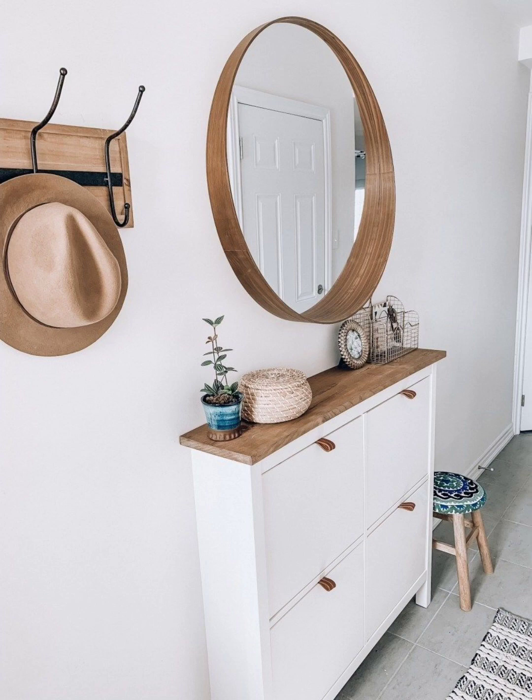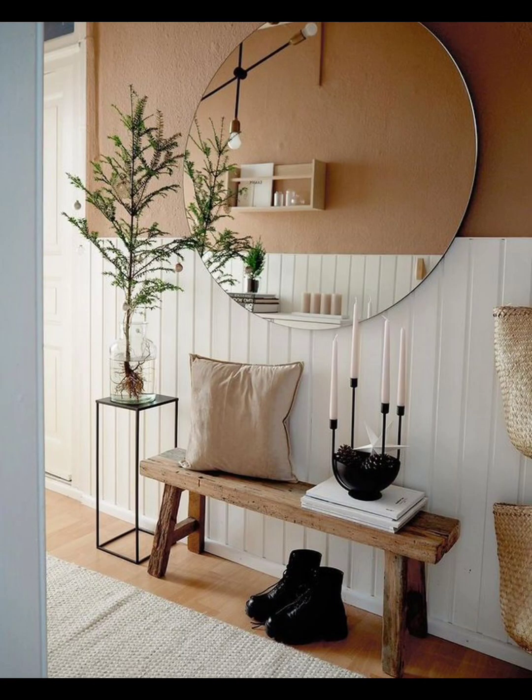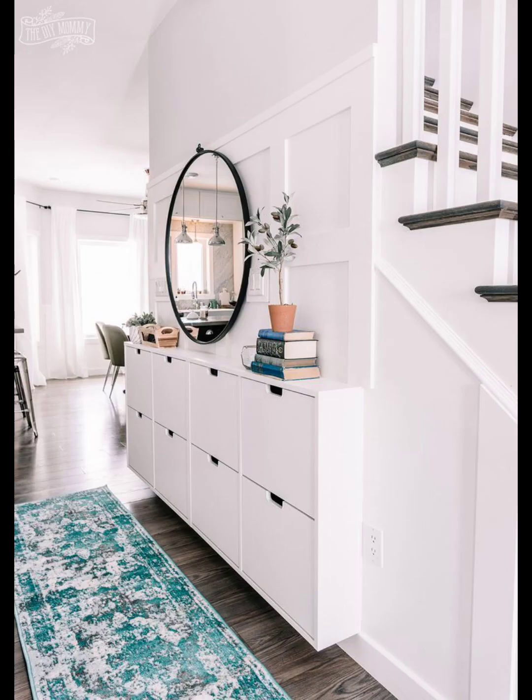This way you will have a welcoming entrance that is easy on the eyes and your budget, making every step into your home a delightful experience.